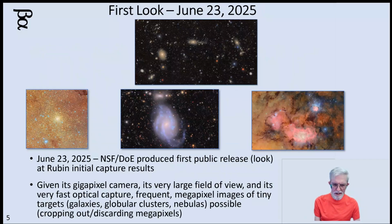So this is kind of a quick shot at the synopsis of the images that were released, if you didn't see them. So the image at the top is a composite of several images stitched together, and it's actually very large. It's a gigapixel size image, but I shrunk it down. And if you go in and look in very small areas of that image, you'll find like the image on the left, which is a star cluster. Sorry, the image in the center, which is a galaxy, and the image on the right, which is a nebula. So these are the kinds of things that the Rubin facility can image on a regular basis.